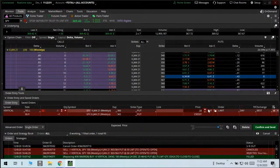So anyway, we're going to do some math now. We're selling the 366 and buying the 365. I want to keep this as easy as possible. That's a dollar wide, so a dollar times 100 is going to cost us $100. But here's the good news: we're going to sell it for 33 cents, and that's $33, right? So 100 minus 33. Y'all hear me using the calculator because my math sucks.